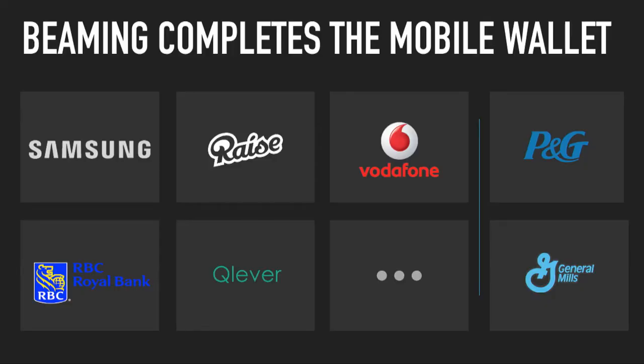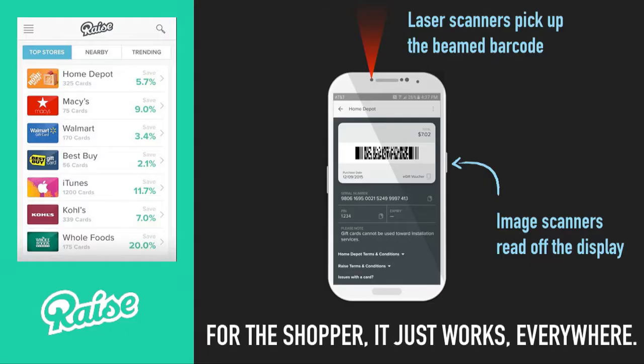Here are some of our partners that are using our technology. I think most of these names need no introduction. The ones on the left are actually companies that have a wallet of some type. And the two on the right, you'd probably recognize as very big consumer brands. And we're working with them on some interesting applications of barcodes for mobile coupons. And I'll talk about that briefly in the coming slide.